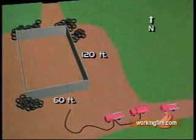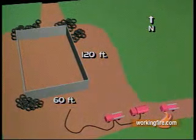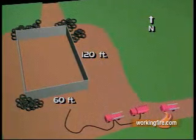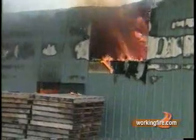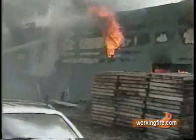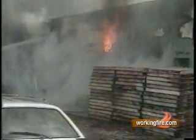The main fire building was approximately 60 by 120 feet and constructed of metal framing. It stood approximately 25 feet high and contained tiered shelving with hundreds of stacked pallets. Firefighters didn't know exactly what else was inside the building. They were ordered to wear full protective gear and SCBA.